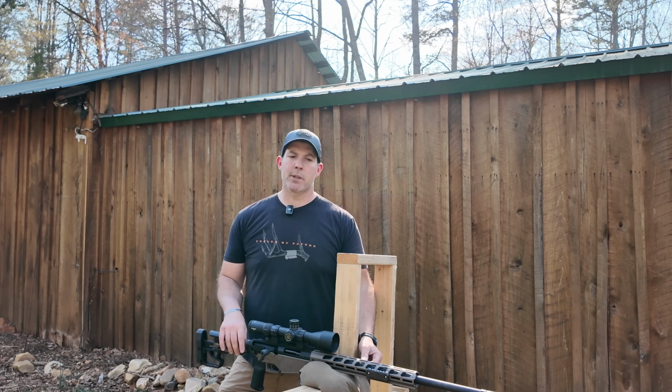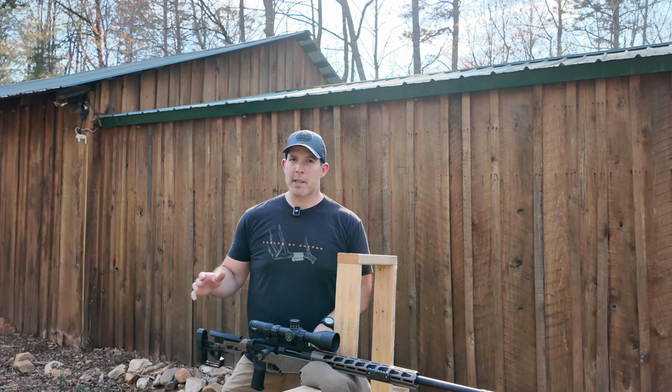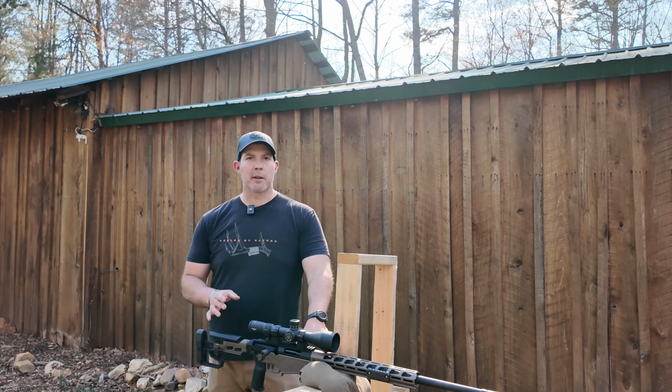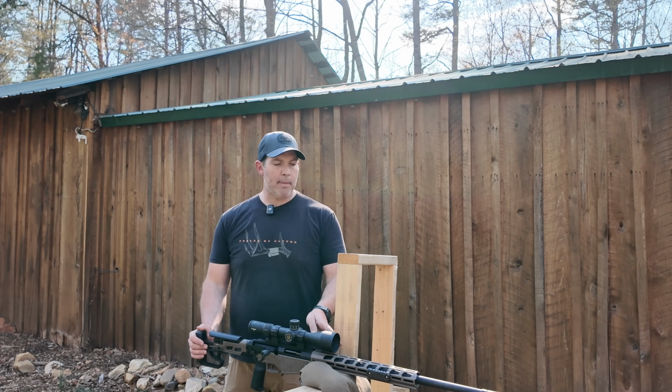They work in a pinch, but if you really want reliable feeding, I would recommend to go with the metal AICS mags. MDT sells them, a lot of different variants out there. Otherwise, I shot this gun completely stock and I really liked it. I felt like it was balanced. I ran a Skypod bipod on the front.